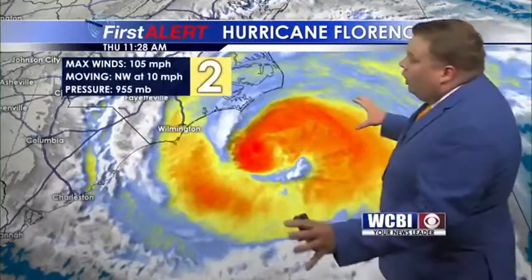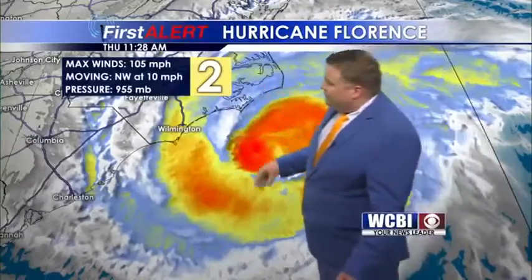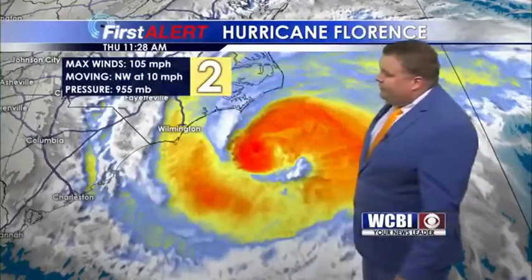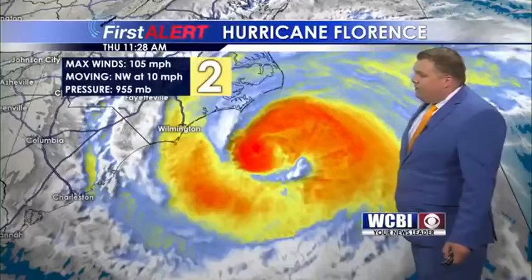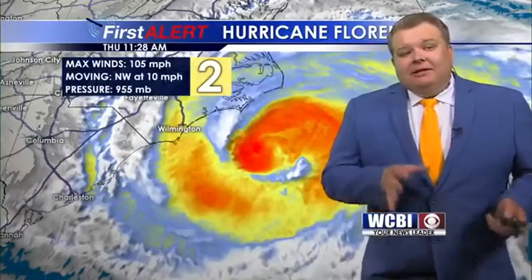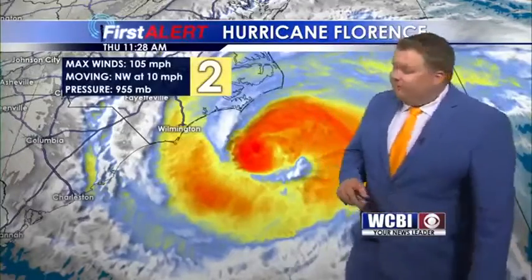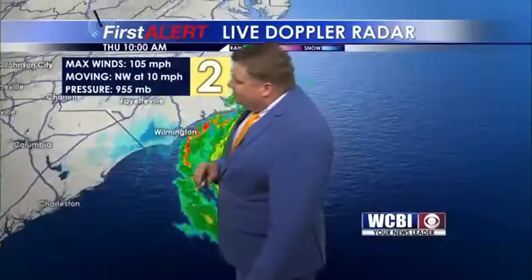Very, very large hurricane. For just size comparison, you can look at this and see that this thing's much bigger than the state of North Carolina itself at this point. So very impressive looking storm this afternoon, no doubt about that. Very dangerous storm as well. Maximum winds on this 105 miles an hour, pressure at 955 millibars.